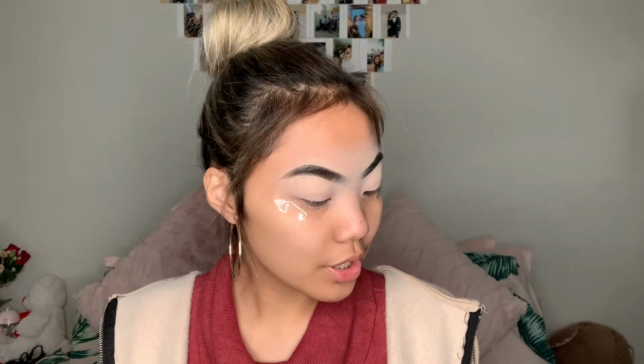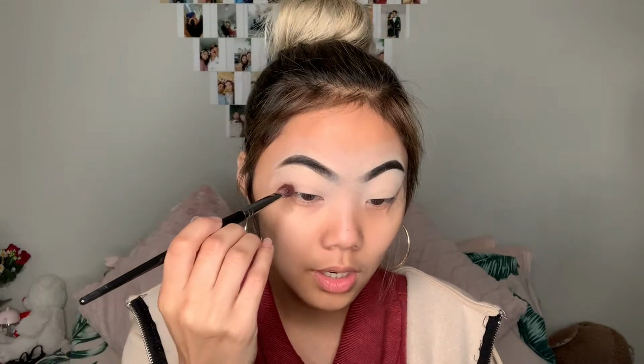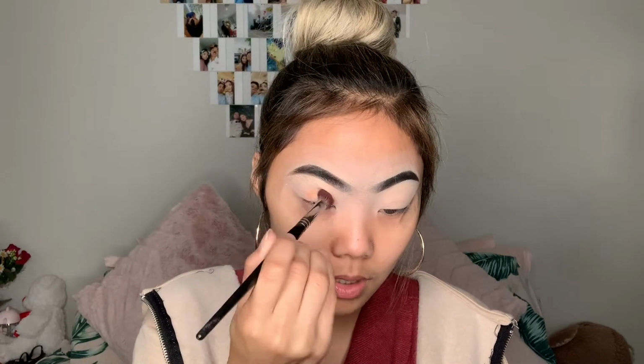So this palette doesn't actually have any transition shades, so I'm just gonna probably use the lightest that I have. No transition shade? Cool, no doubt. So I'm gonna go into this orange shade here called Palms on my Morphe E13 brush. I don't have any drugstore brushes, so I apologize, but just invest in some good brushes and you're good to go. So I'm just gonna go in and put this in my crease.